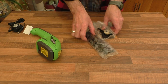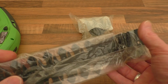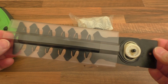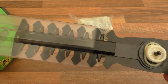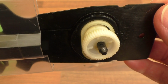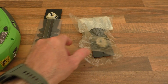And then we've got the two tools. Let's have a look at those. So we have the, how do we get into this? There we go, it's all oily and greasy in the bag. We've got the little hedge trimmer attachment here. Comes out of this little safety. Quite cool. You can see there how it works there, look. So that's alright. We'll put it on there in a minute anyway.